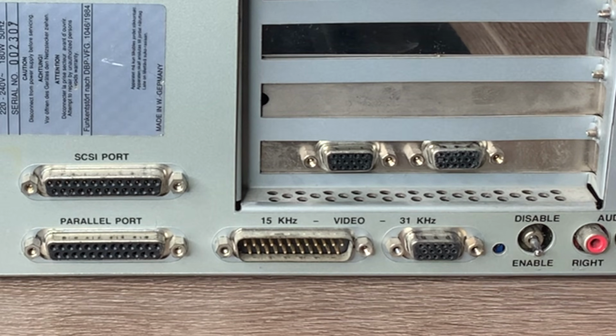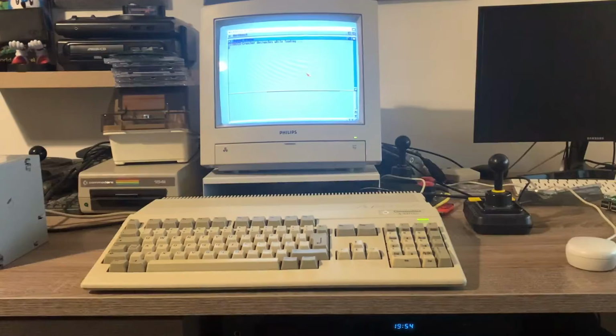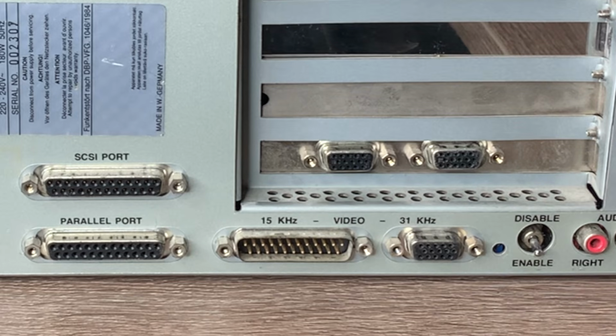Now we have a standard 15 kilohertz connector, which is the same RGB video output that you found on most of the models of the Amiga, where you connect it up to a standard PAL or NTSC monitor like the Commodore 1084 or this Philips CM88332 monitor that I've got in here. And most classic Amiga games and applications ran on these resolutions, and they would output via this connector.